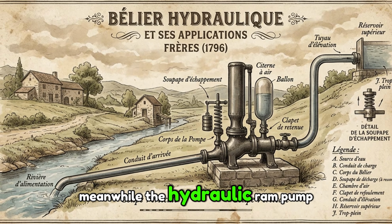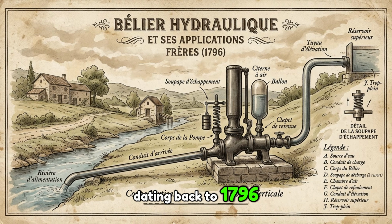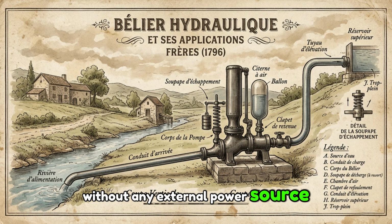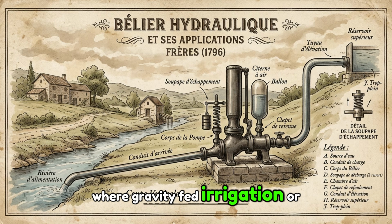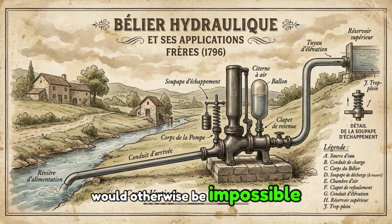Meanwhile, the hydraulic ram pump is a much older technology dating back to 1796, when Joseph Michel Montgolfier invented it in France. It uses the kinetic energy of flowing water to pump a portion of that water to a higher elevation without any external power source, making it invaluable for homesteads with streams or springs where gravity-fed irrigation or a household water supply would otherwise be impossible.